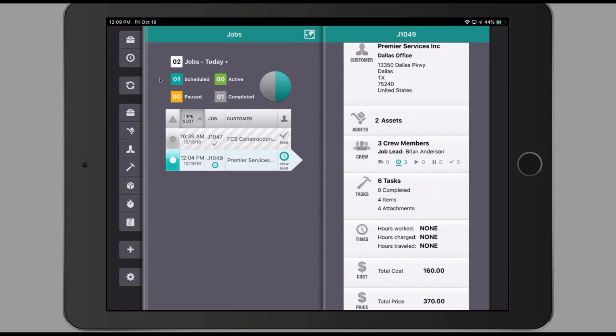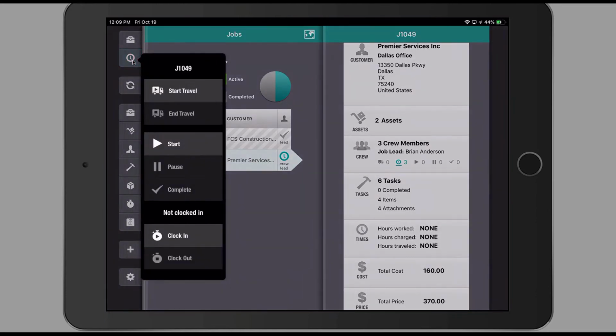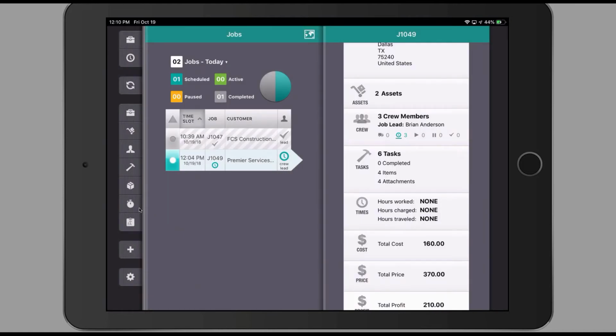To start off my workday, I can go to my clock in the top left corner. Time logging options include the daily time clock, as an example, that 8 to 5 time clock meant for payroll. We also have time logging per job for both travel and labor. So at the beginning of the day, I'm going to clock in. Our timekeeper function at the bottom here will show me a list of my clock in and clock out times.